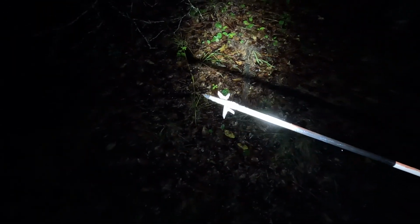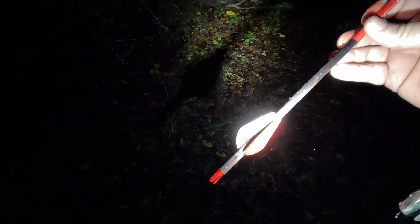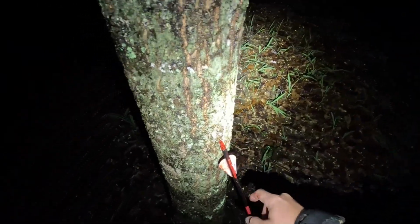There's my arrow. And just like I thought, good blood. The old Swhacker did the trick again. Good blood. Oh yeah, I know it's washed out, but man, that's plenty of blood right there. I think I smell some gut. No, I don't think there's any gut on there. I don't smell any gut. I don't see any gut on there.